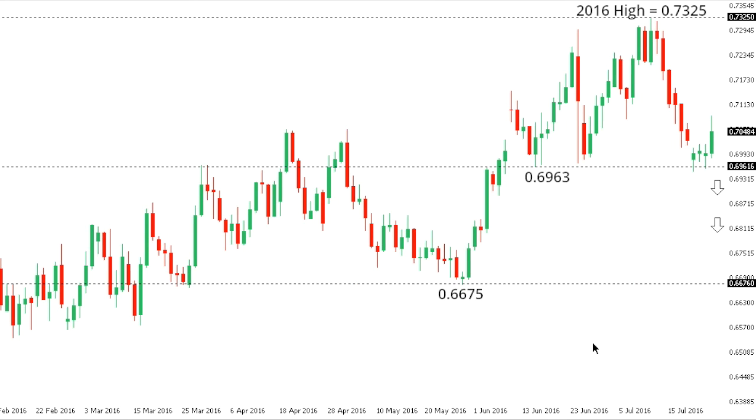Kiwi dollar. So Kiwi continues to trade with a bearish tone after topping out from 2016 highs at 73.25, and as such, look for any rallies to continue to be very well capped now towards 72, ahead of an establishment back below recent support at 69.63, taking it down towards next medium-term support at 66.75.